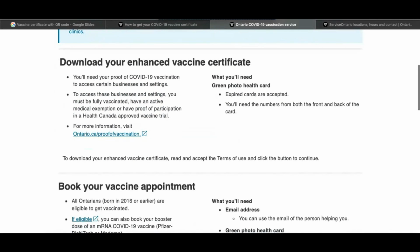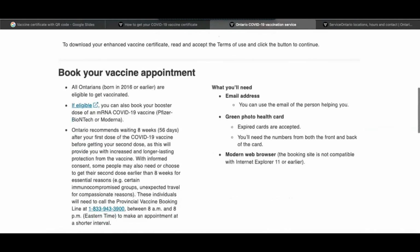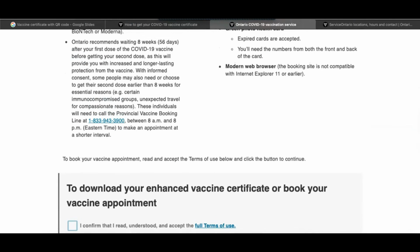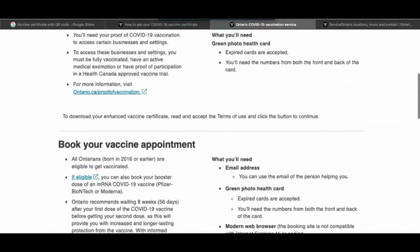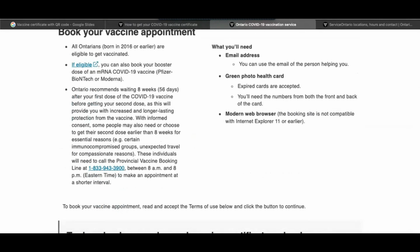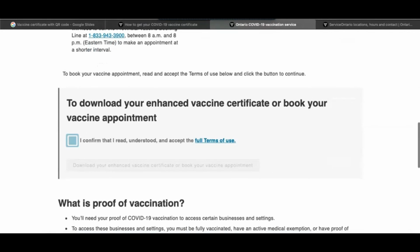And then here it's giving me some more information about downloading my vaccine certificate. And it lists some of the stuff that I'll need to provide. If you also want to book a vaccine appointment, you can do that on this. And so notice I'm scrolling down the website because here it says to download your enhanced vaccine certificate, I need to read and accept the terms of use and click the button continue. I know it doesn't make it clear here where you're supposed to select, but if you just continue scrolling down past all of this information, here is that box where it says, I confirm that I read, understood, and accept the full terms of use. And you just want to click on this box.